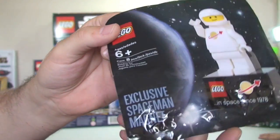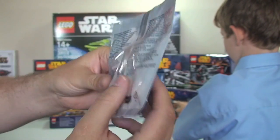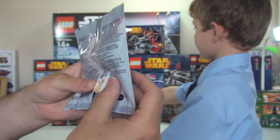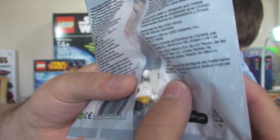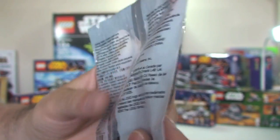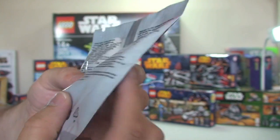I would love to try and get another one of these so I can open it, because at the moment I won't be opening this. Just look in there actually. So you can see the minifigure is separate, all in pieces. We've got the legs, where's the brick? So the brick is in here.